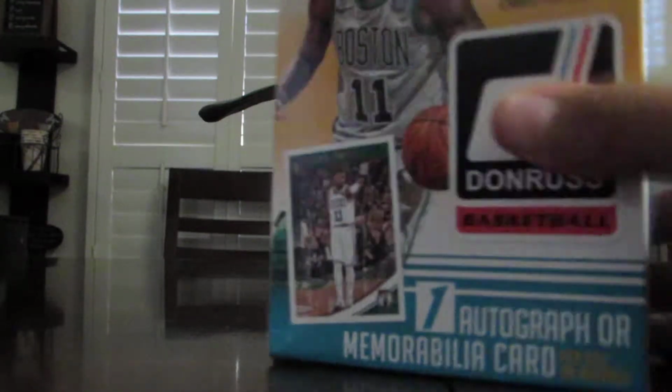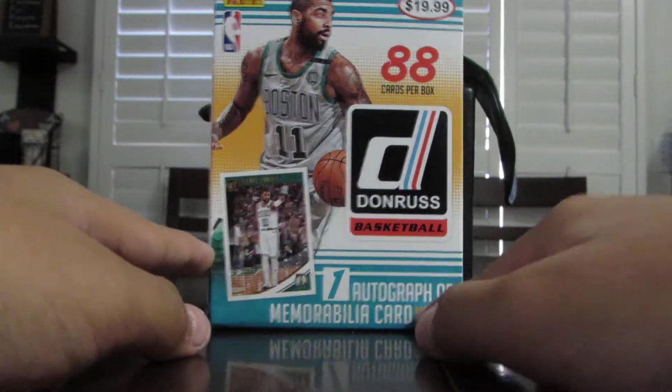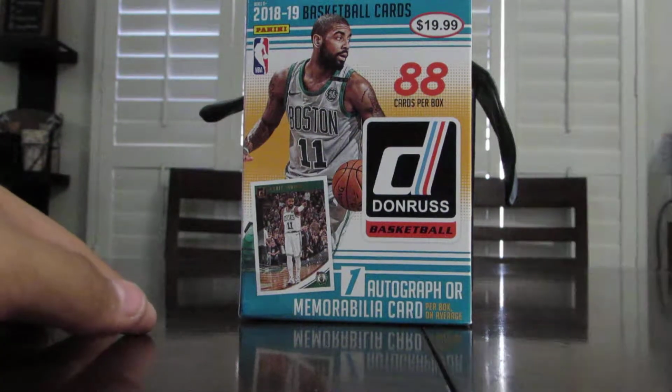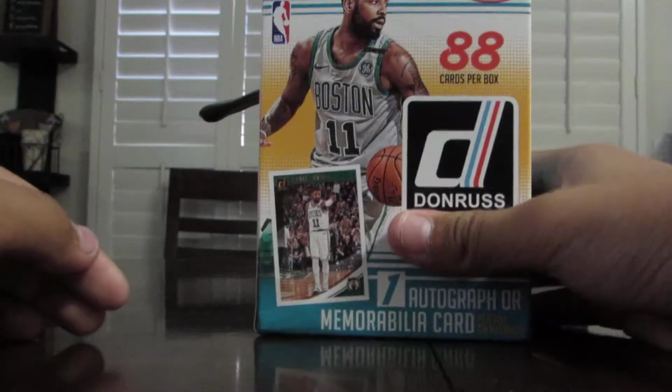It's already 3 minutes in, guys, so this is going to be in part two. It's going to be in parts. Okay, we have a better look here. So, 1999, my dad dropped this off. I was not supposed to get it, but I still asked for it anyways. So it's one autograph or memorabilia card per box on average. Remember when I got the NBA Hoops in my first video and I got the Pascal Siakam in the first part. Pretty cool. Okay, let's get to the opening.